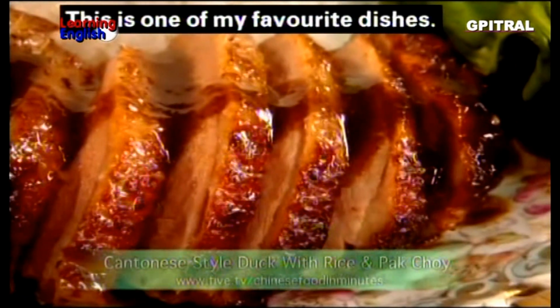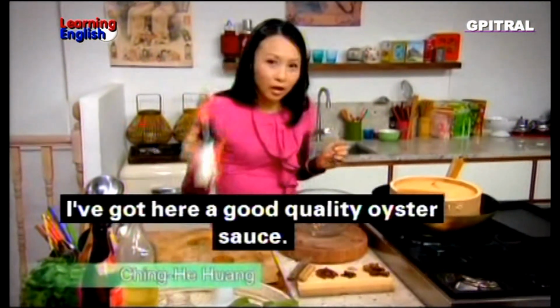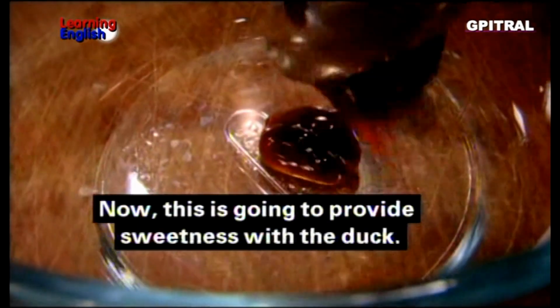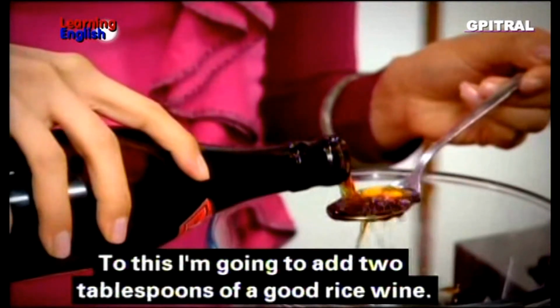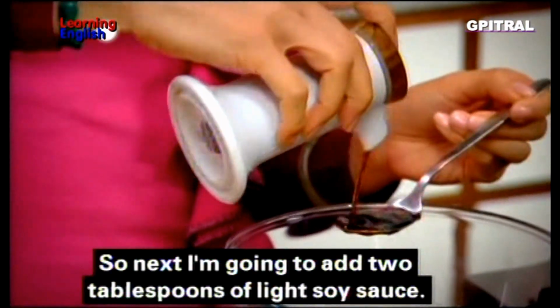This is one of my favorite dishes. So first I'm going to make the marinade. I've got here a good quality oyster sauce. Now this is going to provide sweetness with the duck. To this I'm going to add 2 tablespoons of a good rice wine. So next I'm going to add 2 tablespoons of light soy sauce.